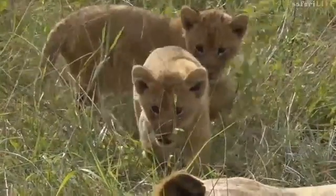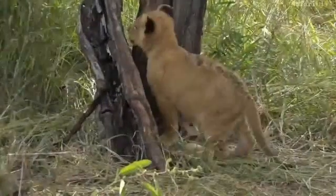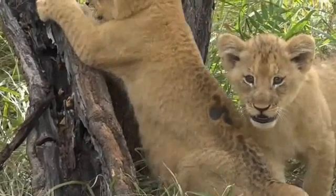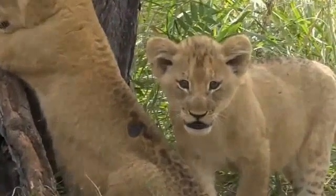But look at the size of the bellies. There's one walking here in front that's going up to the tree. Look at that belly. It is absolutely full. So they've had their first taste of meat, as well as probably Mom's milk. So they are as fat and as full as possible.